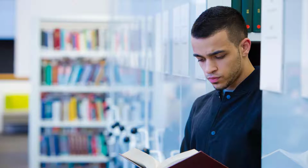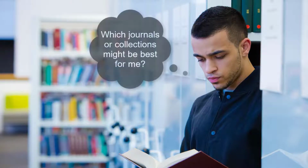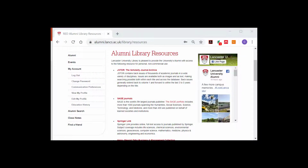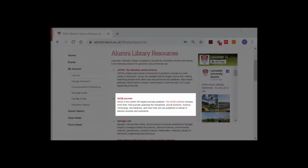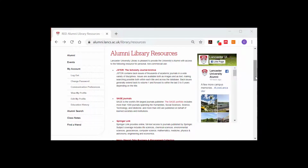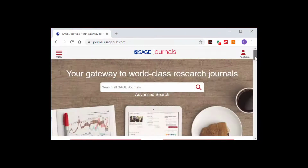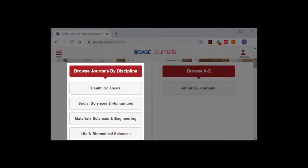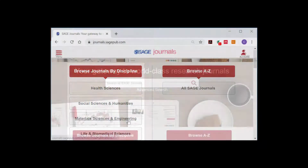So how do you decide which journals might be worth following, or which collections might be useful to set up saved search alerts in? It can be tricky knowing which collection might contain journals and publications that match your research interests, so you may wish to consult the resource summaries provided on the Alumni Library web pages. Alternatively, if you visit each of the collections in turn, you'll find most provide the option to browse titles by subject discipline. This might help you determine which collection is most appropriate for you.